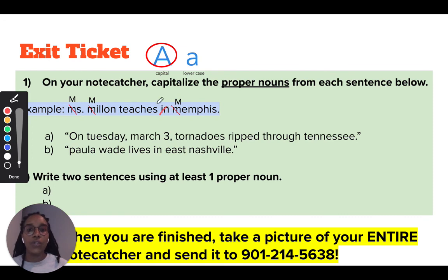In is also not a noun. It's not a person, place, or idea. But Memphis is a place, but it's also a specific place. So I know that that's going to be a proper noun. So I'm just going to go ahead and cross it out and capitalize it. So that's your first question.